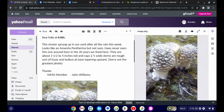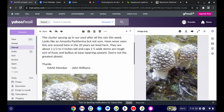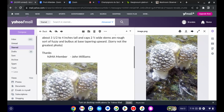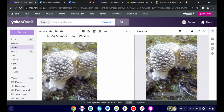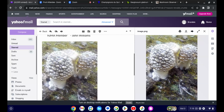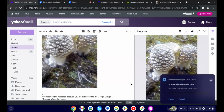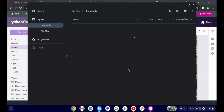He mentions that he thinks it looks like Amanita pantherina. 3.5 to 4 inches tall, cap 2.25 wide, bulbous, tapering upward. Sorry, not the greatest photo, and it's just the one photo. So I think I probably would agree that it's an Amanita. Igor, where do you think? Could it be pantherina?